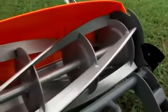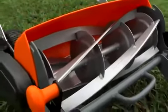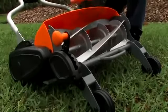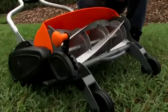And reel mowers are better for the health of your lawn too. Rotary mowers are designed to cut with a tearing action, and unless the blade is really sharp, it can promote pest and disease, moisture loss, and is certainly more stressful on the grass. A reel mower like this, on the other hand, cuts with a scissors-like action, and that's a much cleaner cut.